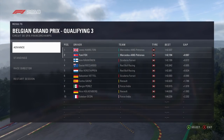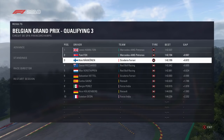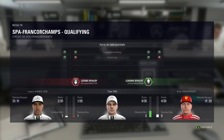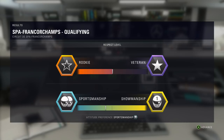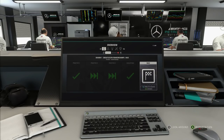It's definitely much improved compared to the last few races, but Lewis Hamilton eventually does a 1:42 flat, and we are 0.6 of a second off the pace there, so a fantastic lap from Lewis Hamilton. He's on pole position, and we got absolutely battered in qualifying, like we kind of have done all season. I still feel the AIs are quicker in qualifying than they are in the race. Hopefully that can get changed at some point, but there we go. So that is where we are looking then in terms of the overall performances there. And without further ado, let's get into the race for the Belgian Grand Prix.